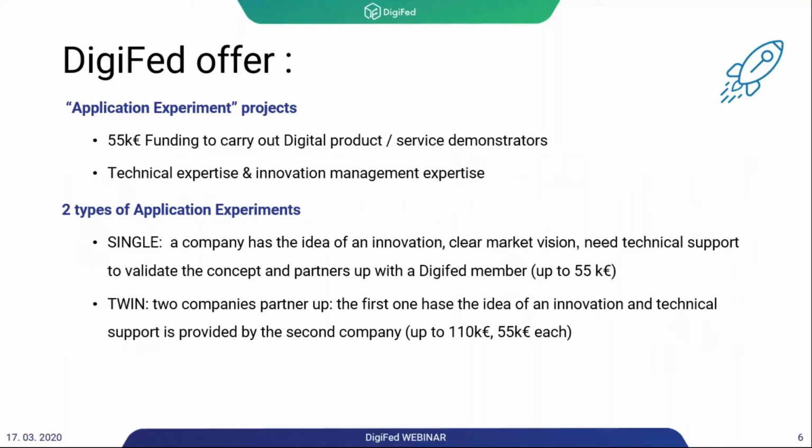So what is the DigiFed offer? It's to have AE projects that will go through a selection process to be able to get 55,000 euros to carry out digital products. DigiFed will bring technical expertise by CPS major experts and innovation management expertise. So there will be 2 types of AE. The first one is a single application experiment where one company partners up with the technical partners from the DigiFed partners. So the company has the idea of an innovation and a clear market vision, but still needs technical support. The company can get up to 55,000 euros.